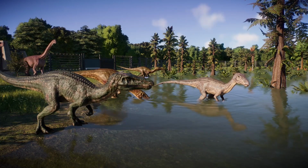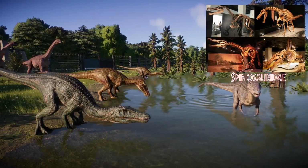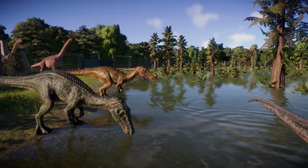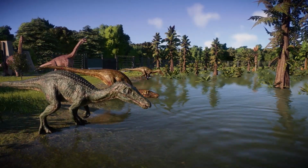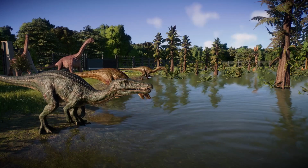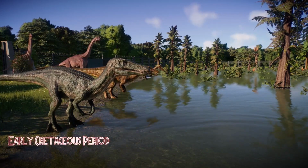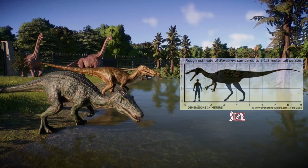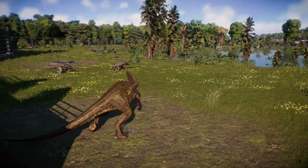Now recognized as a member of the family Spinosauridae, Baryonyx's affinities were obscure when it was first discovered. Thanks to paleontologists, we now know that this dinosaur lived in the present-day United Kingdom and the Iberian Peninsula during the early Cretaceous period, about 125 million years ago. Baryonyx reached lengths of up to 33 feet long and weighed between 1 and 2 tons.